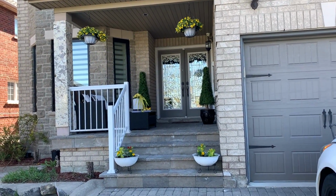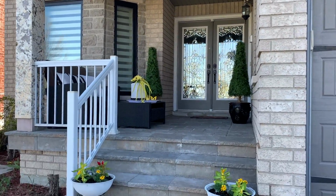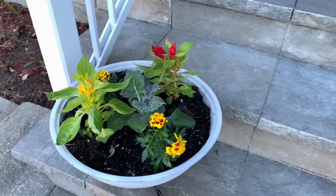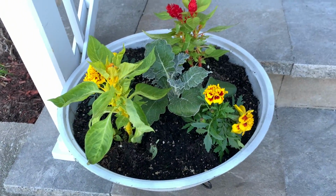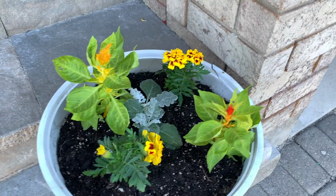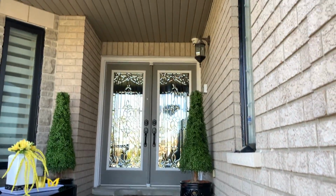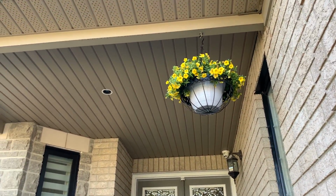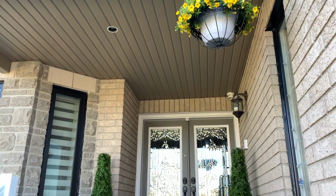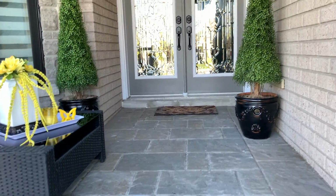And here is the reveal, guys. Everything turned out great, looking absolutely beautiful. As you can see at the bottom step, I have planted some flowers. Now I don't have a green thumb, but I think I did okay. What do you guys think? Now right above, I do have some hanging plants, and I get these every year. I get them in different colors. But this year, my favorite color is yellow, and I'm going with sunshine yellow all the way.